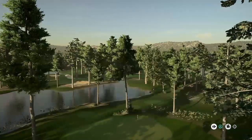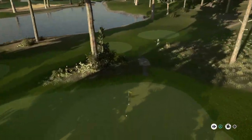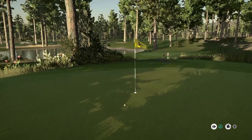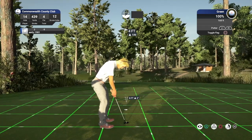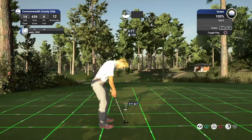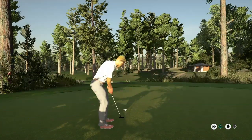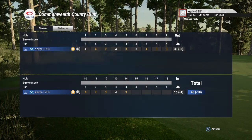Come on, wind. This should bite. This should bite. Come on. Oh, that is another fantastic shot into the green. We really are throwing darts at some of these pins at times. Little 4-footer. And we do pick up birdie number 10, sitting at 10 under now for the round with 4 holes to play.